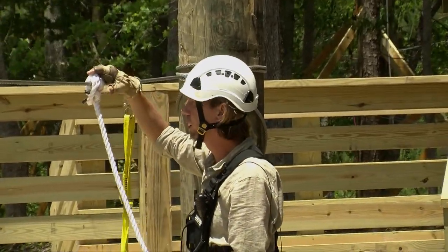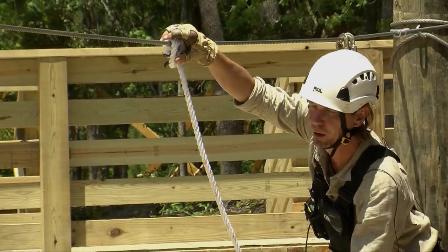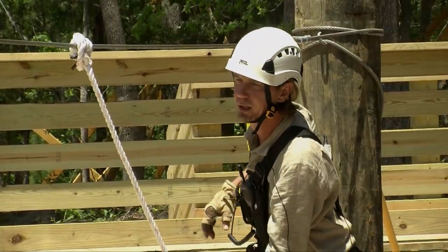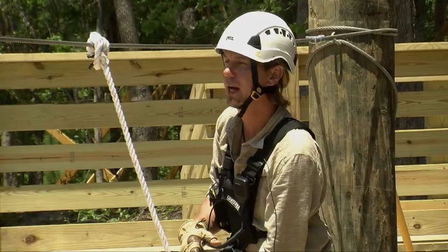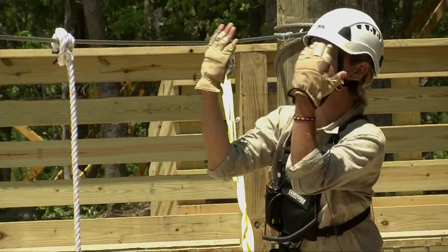It's basically just a white rope, girth hitched onto the line. We're going to push it out way over the platform, so you don't hit any trees or poles. And if you're coming in too fast, we're going to give you some hand signals. What do you think this means? Slow down. What do you think this means?